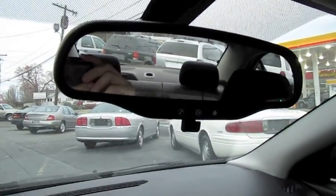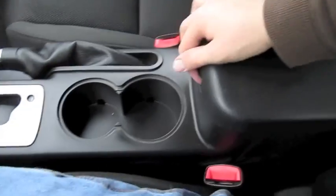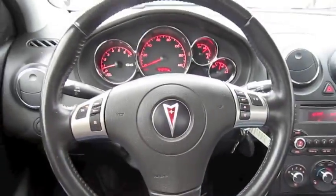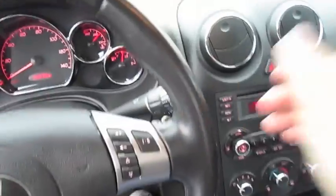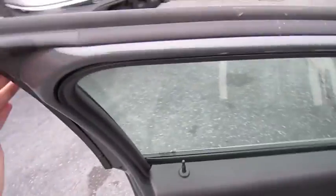Does have OnStar, traction control, power outlet, another power outlet. You also have your radio controls and cruise control on the steering wheel. And let's go and shut it down. Does have automatic lights. Let's check out the rest of the vehicle, shall we?